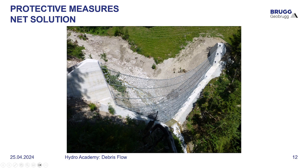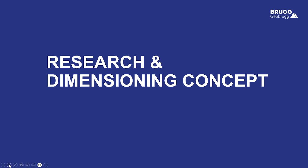This is an example in Switzerland where the footprint wasn't large enough to put a large concrete dam structure in there, and they used anchors and concrete on the flanks to provide some shear resistance, and then used our nets to create a face to trap the debris, almost like a giant tea strainer. This particular one is good for about 15,000 cubic meters, so it's pretty monstrous. So that's a little bit about debris flows, and I'm definitely in over my head when we get into the theory on that, but happy to share a little more about our research and our dimensioning concept.